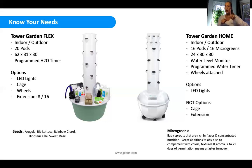So you would want to make sure that you might need to get, I would say, a bigger pump if you're going to put an extension on that. However, the higher you go, you've got a smaller base. So I prefer to keep the Tower Garden Home as it is.